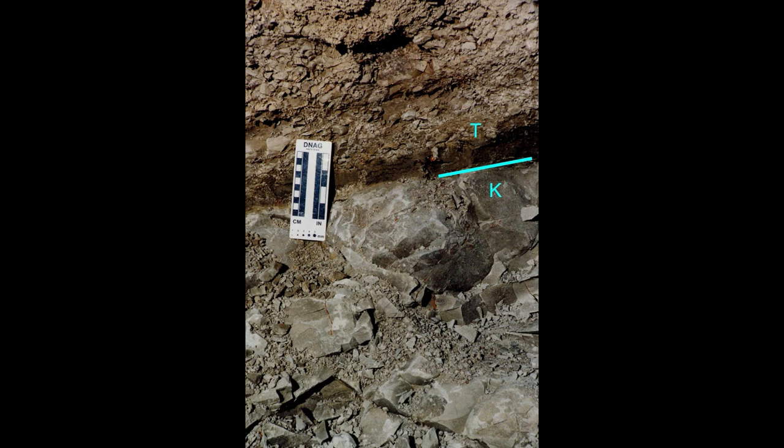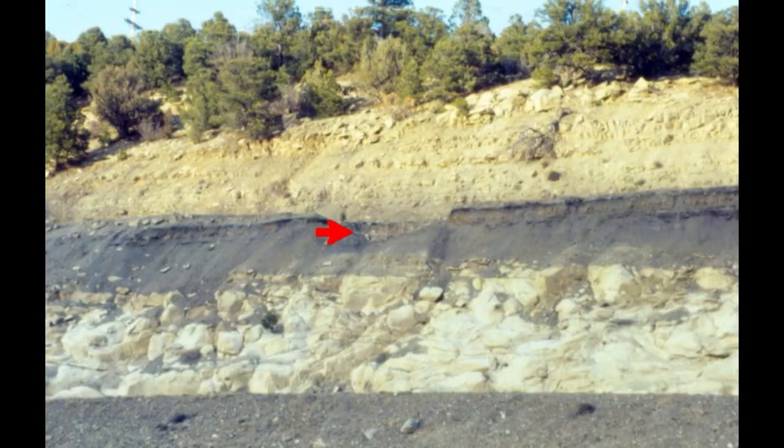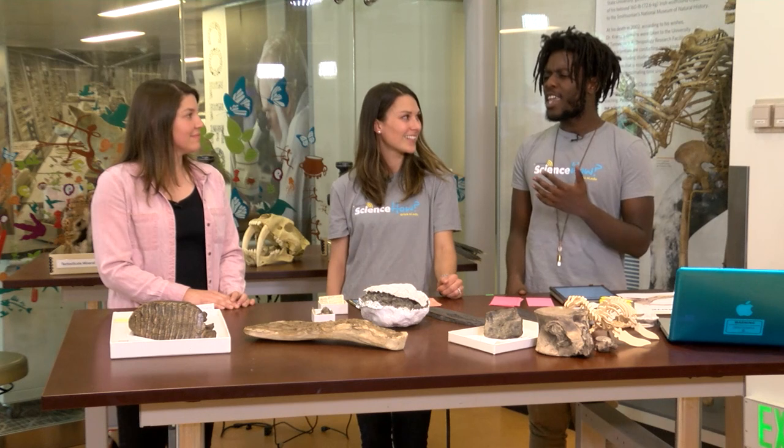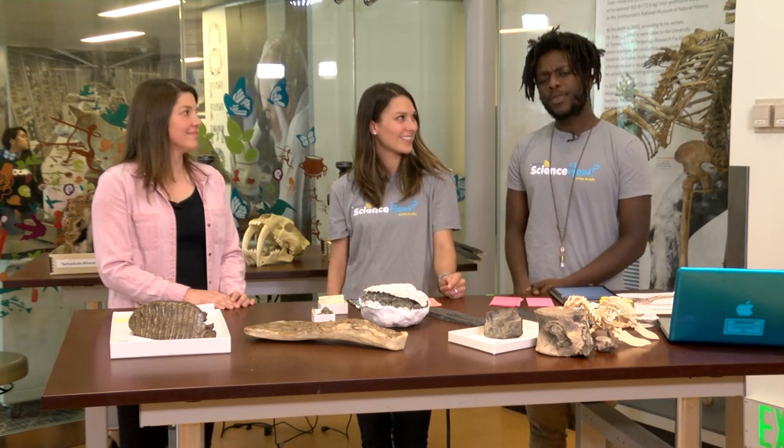Wow, and now you're hunting for fossils before that asteroid impact. When did that asteroid hit the Earth? Yes, that was 66 million years ago, and we know that from looking at layers in the rock. We can figure out how long ago that actually was. Wow, that's incredible.